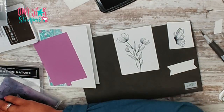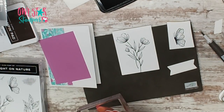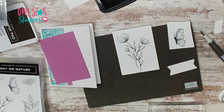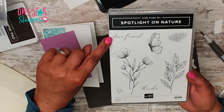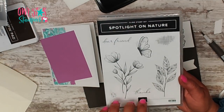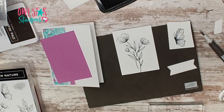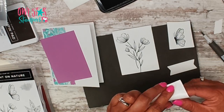And now the last thing we're gonna stamp are our words. So in this set, there's only 2 sentiments. There's a lot of great images, but only 2 sentiments. They're very pretty font. They have a dear friend and a thanks. And these little images and kind of background. So I'm just gonna stamp thanks on this one.